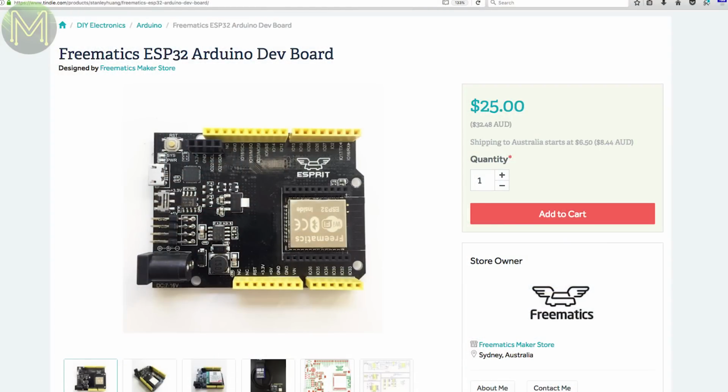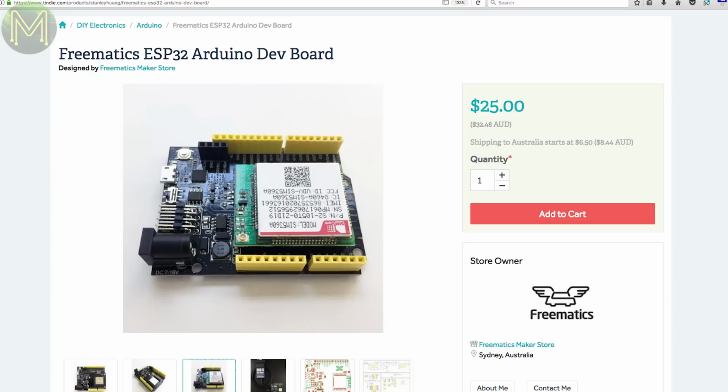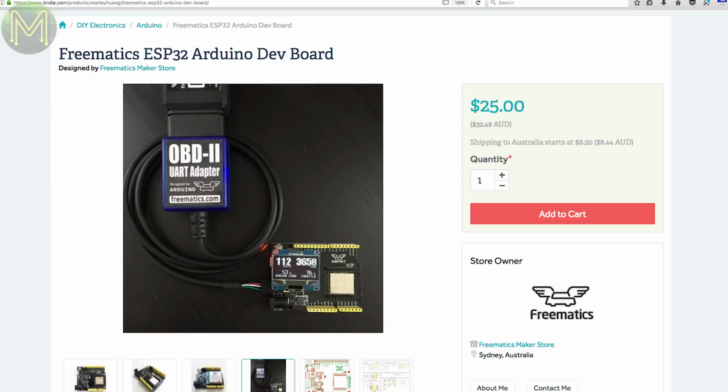Nice. There's lots of things over at Tindie this week. The Freematics ESP32 board comes in an Arduino form factor, but has an XBee socket that you can stick a 3G SIM5360 module in, and another to connect one of their OBD CAN transceivers.